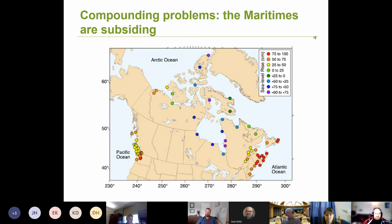But this map here is taken straight out of that Anarcan report, and we can see red colors are indicating areas of higher sea level rise predictions. And we can see that Atlantic Canada sticks out like a sore thumb. It's because we have this compounding effect of sea level rise hitting us as well as us sinking. So it's this double whammy. And you can actually see parts of Canada are expected to actually have sea level drop just because of these same subsidence and growth processes.